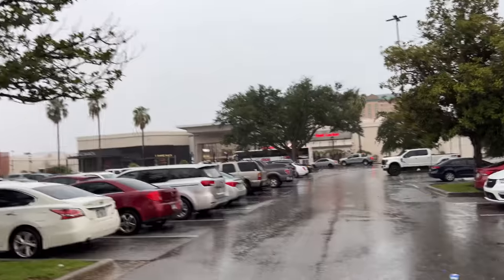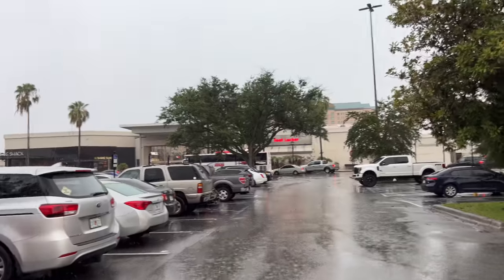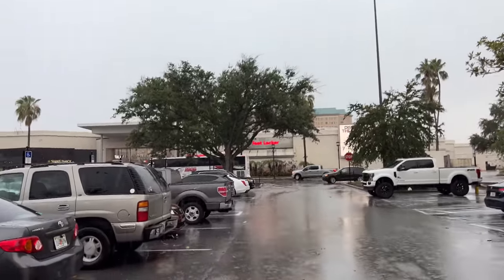It is still pouring, but I had to come to the mall. I had to run a few errands, so I had to be here. And I'm not sure if you saw that lightning strike, but I did. So I'll meet y'all in the building.